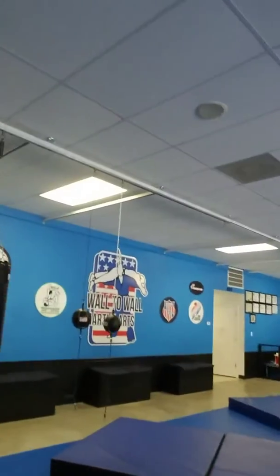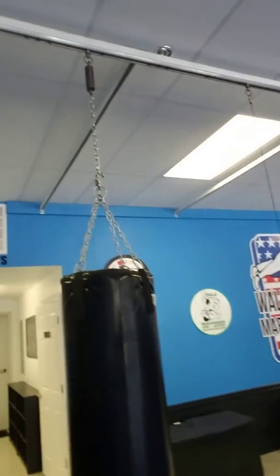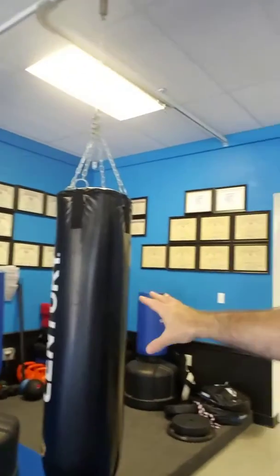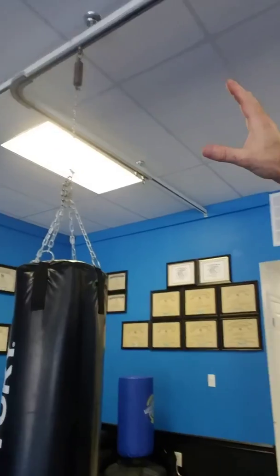For our boxing program, we have a really good boxing instructor. We installed this sliding rail system you see overhead. And so we have a couple of these really nice high-end water-filled bags here and here. And we're able to actually slide those out and lock them into position for the boxing class, but then move them back out of the way during our kids' classes and adult classes for grappling and so forth when we don't really use them quite as much.